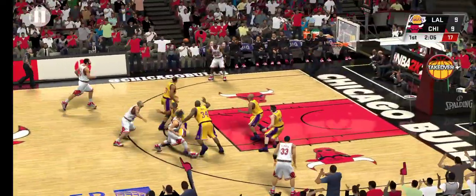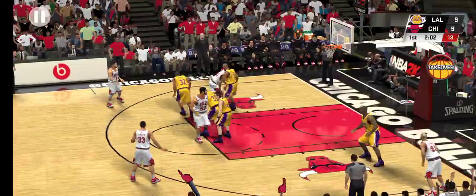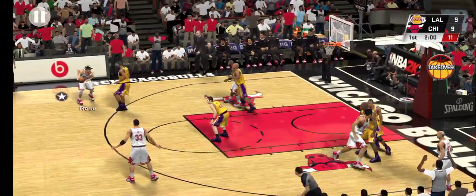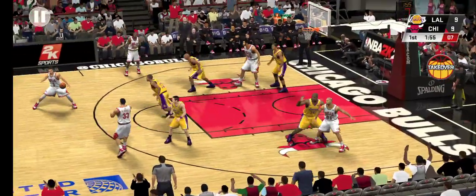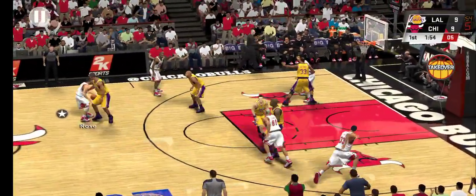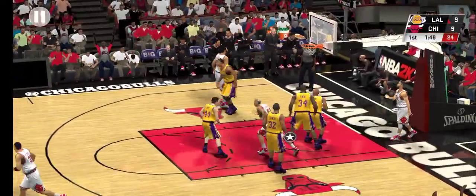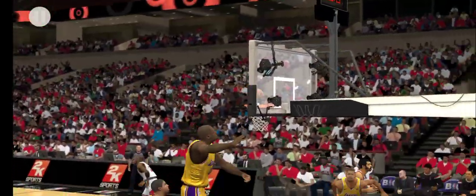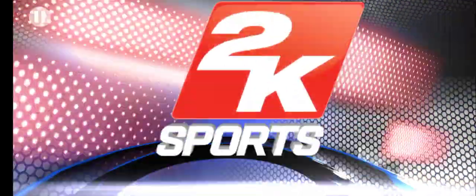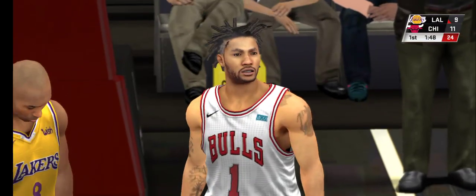Now here's Rose. Michael Jordan on the wing. Left side, Jordan. Back to Rose. Pass to Pippen. Rose with the ball. Now here's Rose. And he gets the bucket. He had his choice of finishing moves there. You just gotta love the fact he went old school with the finger roll. Timeout called, the Lakers.